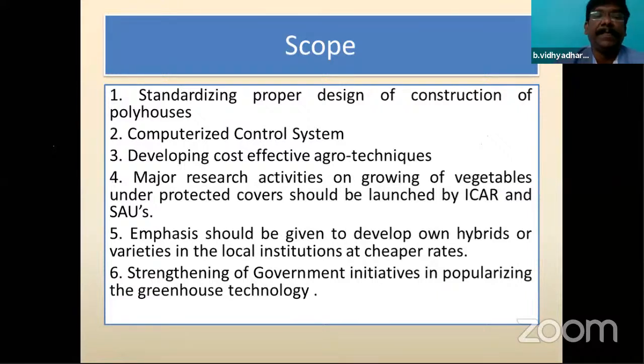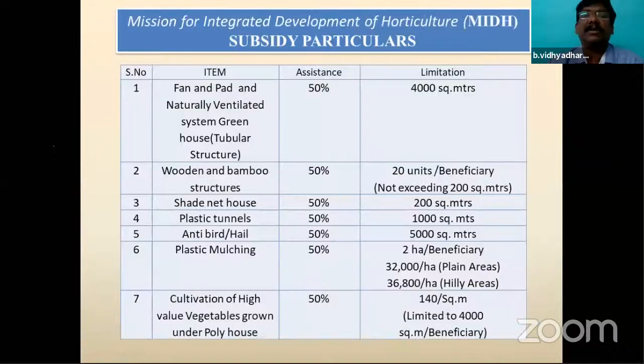And still the government is giving support. Assistance has been provided under the Mission for Integrated Development of Horticulture, MIDH, for promotion of seed production. This mission envisages promoting seed production for vegetables and spices.